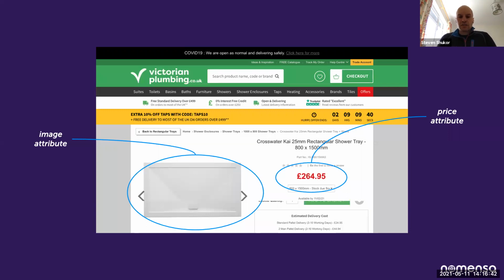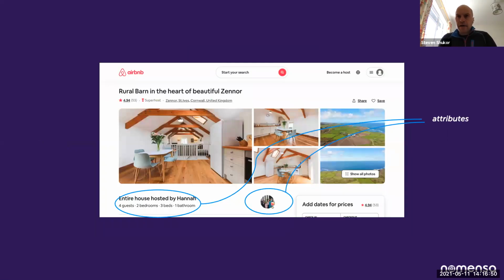Take the shower page. It has an image, a size, a price, a hefty one at that. These are attributes. Back to Airbnb, the holiday rentals have bedrooms, beds, and bathrooms. I've circled them here in blue. They have a host. If you were looking for a rental, being in the sector you're in, you may insist on having Wi-Fi in your holiday rental. I know I couldn't live without it. All these features are attributes.